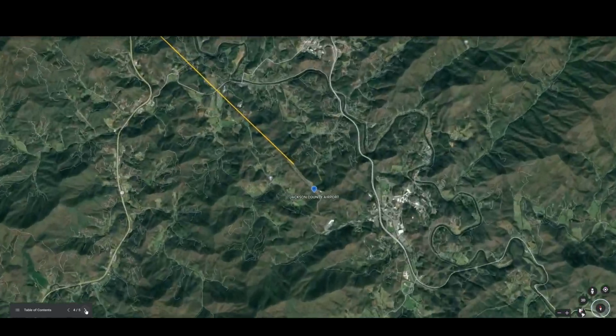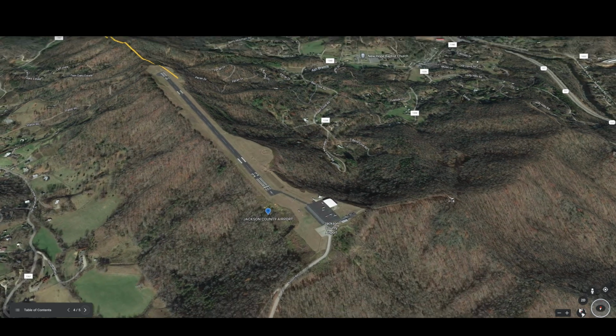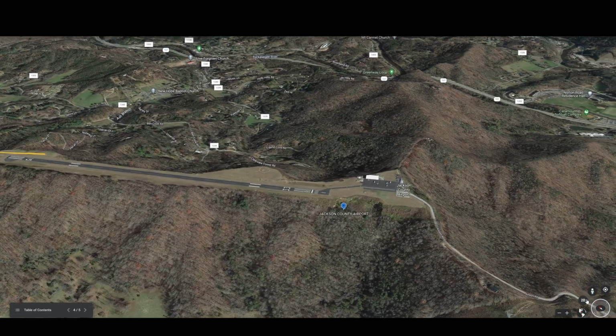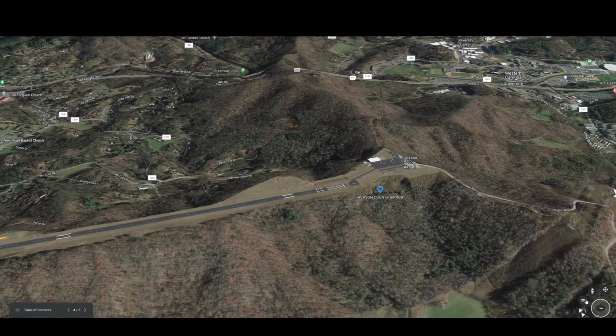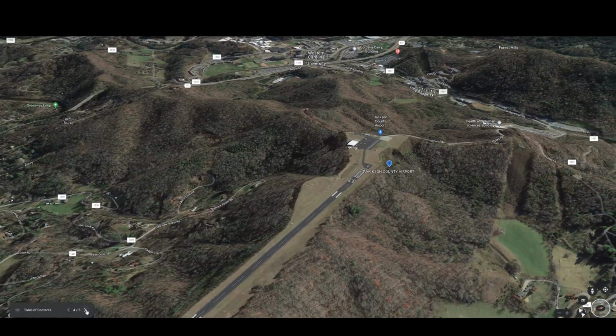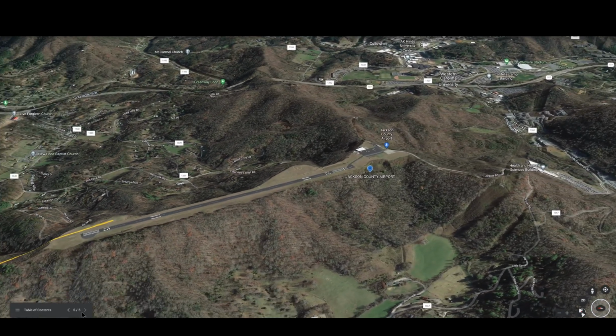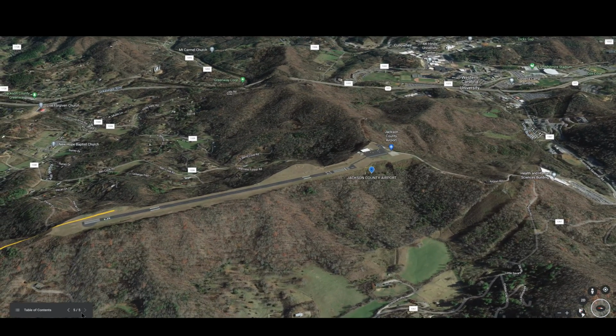And then we're going to end our trip over in North Carolina at the Jackson County Airport in Cullowhee, North Carolina. And that is a beautiful area too. It really is. And so I think that will be a good little trip today, and I hope that you all are ready. And well, let's just get started.